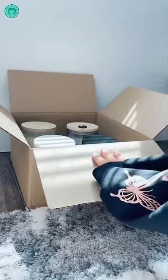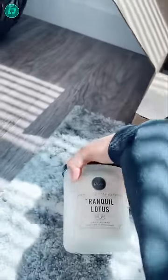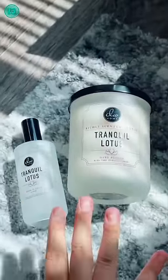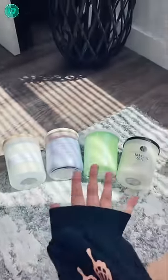They're so beautiful. DW Home sent me some candles, and this is how I know they pay attention. I use this room spray everywhere. It's in the back of my videos all the time, and they sent me it in candle form. That's so cool. It all smells so good. Thank you so much. I'm totally sharing this with my mom.